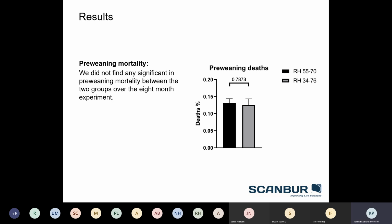We also compared the pre-weaning mortality. Here we did not find any significant difference in pre-weaning mortality between the ScanClimb control group and the group where relative humidity was controlled on room level.